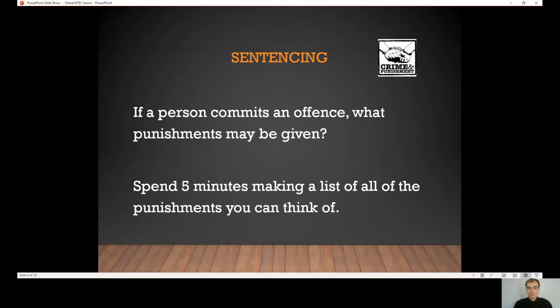So what we'd like you to do in a second is pause the video and spend about 5 minutes thinking of all the different punishments you can think of. Remember, they need to be punishments in the UK, not punishments in other countries. Make a list of these. And then once you've got your list, unpause the video and we'll have a chat on the next slide about some of the different punishments and what they do and when they're used and so on. Okay, so give the video a pause and then unpause when you've got your list.